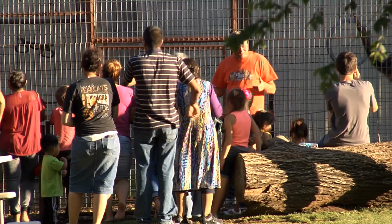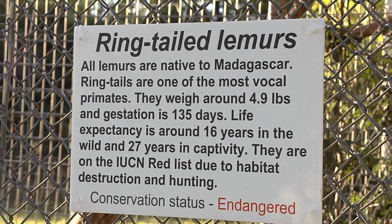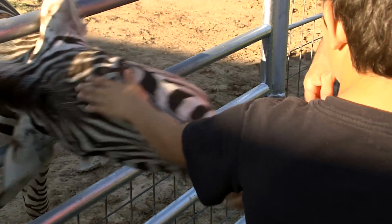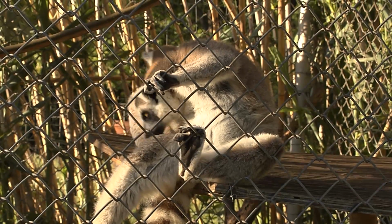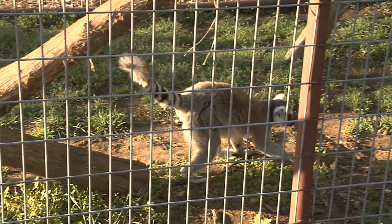With the reservation, visitors get a guided tour. We tell where they're from, what they eat, where we got them. Neat experience because you learn about them, not only get to pet them. My favorites are probably the lemurs. I really like the lemurs. They're just comical. They're a lot of fun. Yeah, they have their own personalities too. They're just real gentle and fast, and they're just hilarious to watch.